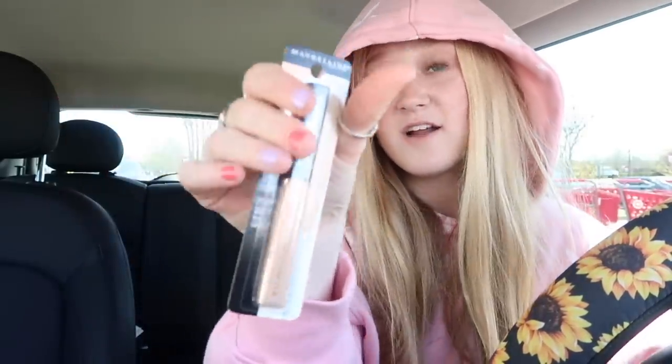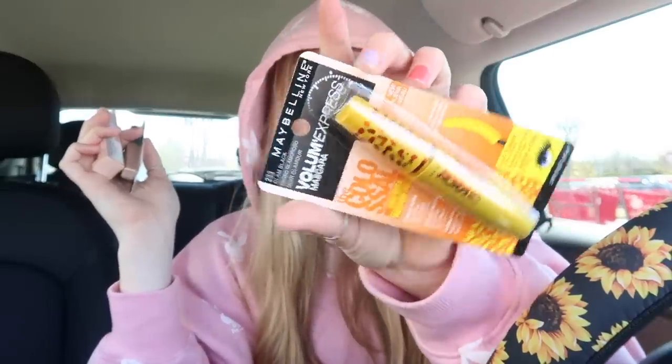Then I'll show you guys the makeup I got. I got this Maybelline Fit Me concealer. I don't know what shade I am, so I just got 15. And because I don't know what shade I am, I also got this e.l.f. hydrating camo concealer. And we're gonna hope one of these two matches my skin color. This one is in light ivory. And then you guys saw I got this Maybelline mascara.